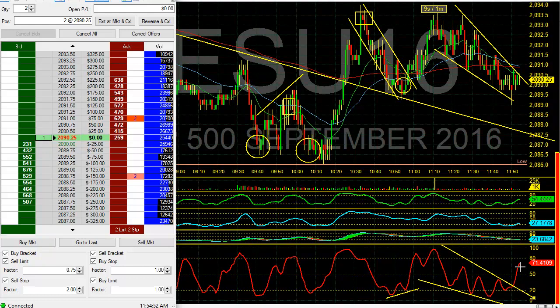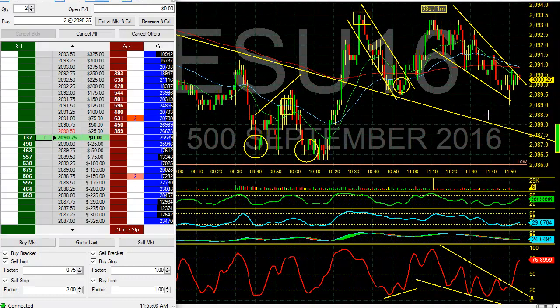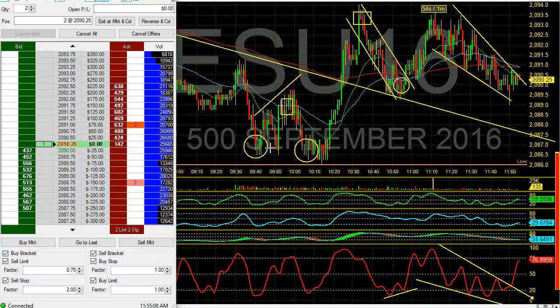Now we're getting closer and closer to that 80 mark, and again we're still holding underneath that 20 period moving average. So maybe we get a little pop here, but either way, we want to soon be careful for that rotation back. So we get our last pop here.